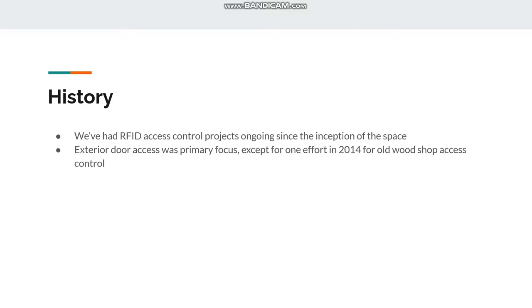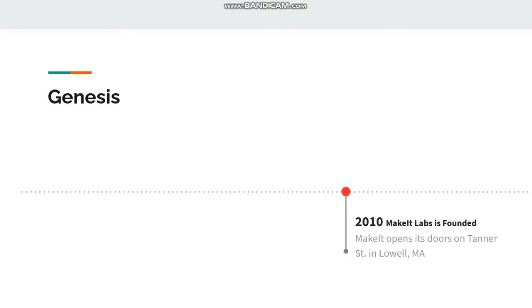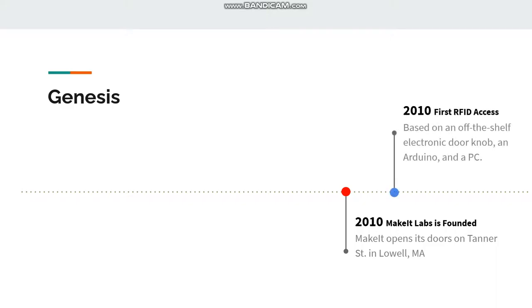So let's do a little bit of a history lesson here. 2010, Make It Labs is founded in Lowell, Massachusetts on Tanner Street. And the very first RFID access control system was based on an off-the-shelf doorknob and an Arduino and a laptop and some Google Apps code that was taken from another makerspace.